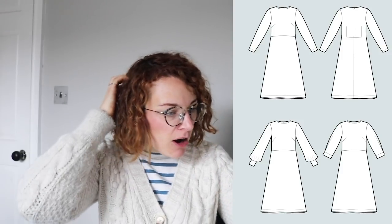So the sleeves, there are 3 different sleeve options. One is a straight cut sleeve. The second one is the one that is shown in the video. It's got this really lovely puff sleeve with a nice cuff.